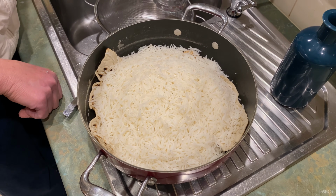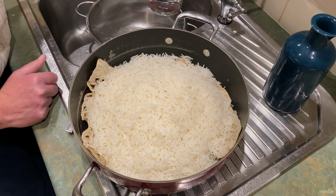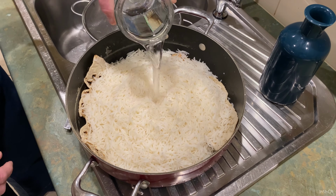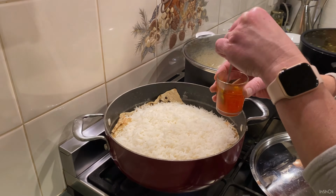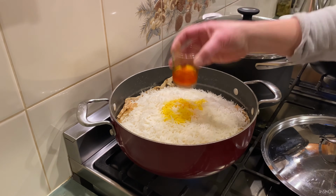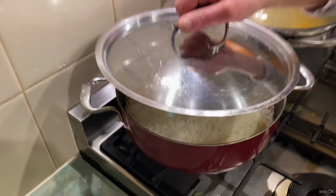Add a bit of salt, a bit of oil on top of the rice, and then we add a bit of water, about maybe 200 ml, which makes the rice kind of steam, which makes it more soft and fluffy. Then after basically one hour, we add some saffron water, and we put the lid back for another 10 minutes, and our rice is going to be nice and ready.